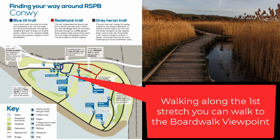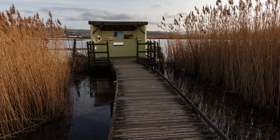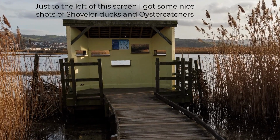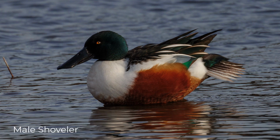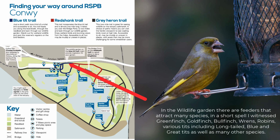So as I walked up here, I passed a couple of trees and saw some greenfinch and other various little birds, and then we progressed up here and it was great. Just to the left of this I could see these male shoveler ducks, beautiful ducks. It was along there with the female, and loads of oystercatchers there as well. Lots of geese and other birds.